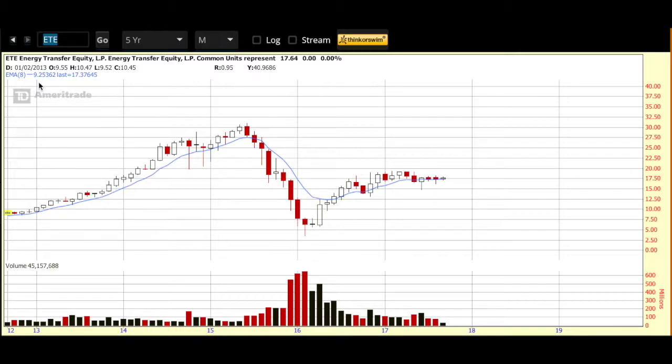The third thing I look for, I can't always get, it's not a must like value and growth, but in this case it is there, is a dividend yield. ETE has a whopping dividend yield of 6.46%. Love that. So with that, let's get into the chart. We're looking at the 5-year monthly chart.